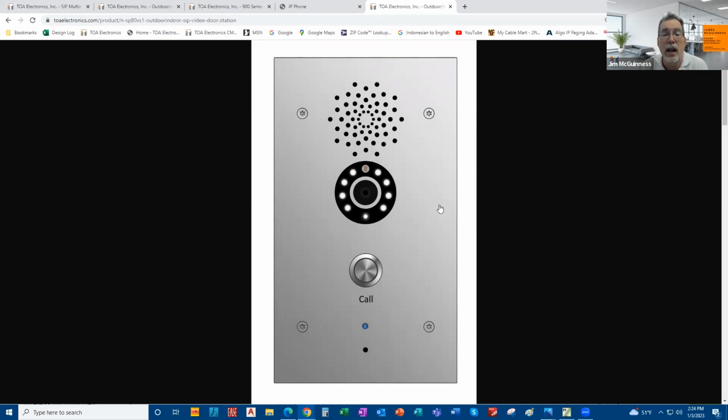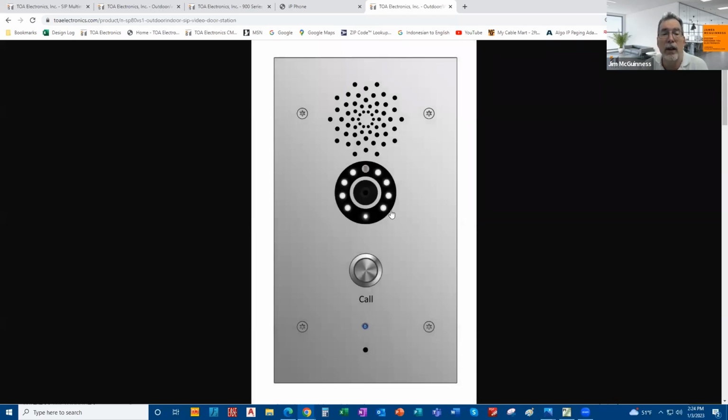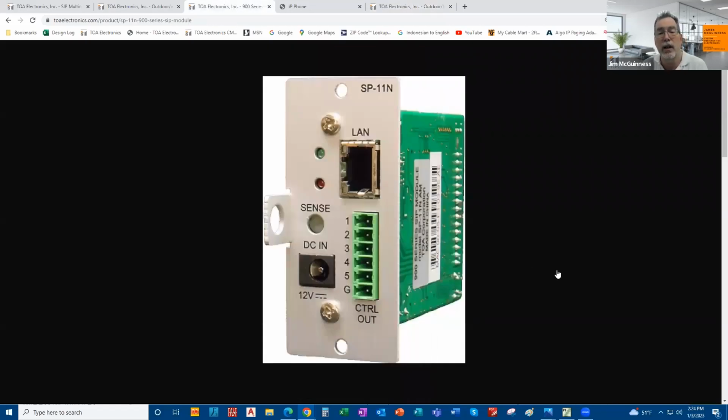As you can see, very similar to the other one, almost identical, right? Has a call light and all of that. But here is your camera with your infrared sensors and light detector all built in. So very, very neatly done. And then here is a bigger picture of the SP11N. So that's a little bit about what we're doing on SIP.